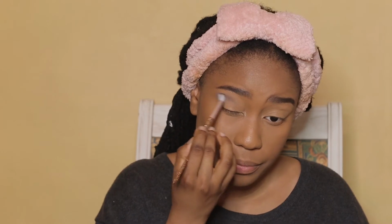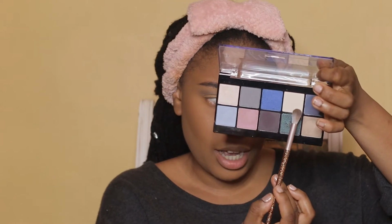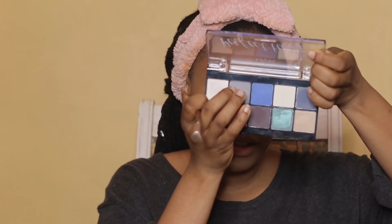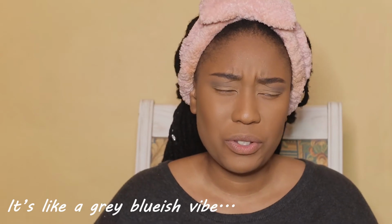Okay, add some more, just on the outer crease, if that makes sense, without going in there, just on the outside. I'm going to use this ashy color right here, and I'm going to use a little bit just to blend the top. I want to use a lighter color on the inner corner, so I'm going to use this sort of ashy blue. It's showing up as gray on the monitor, but it's an ashy grayish color actually, if I'm being correct.